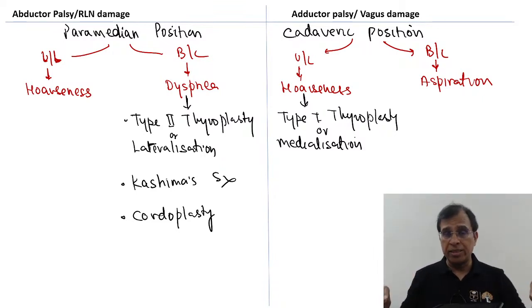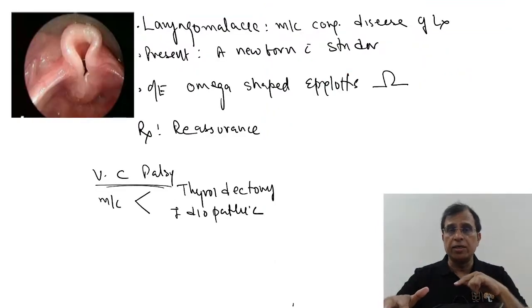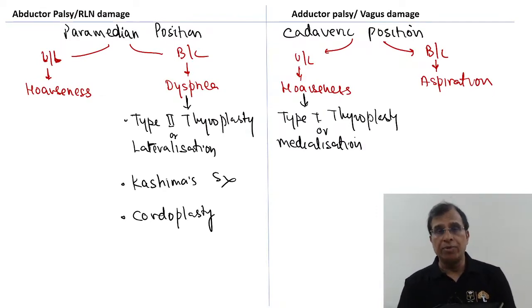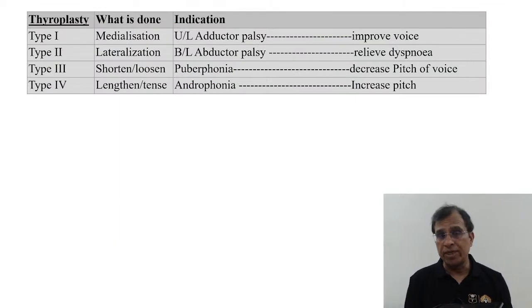Now vocal cord palsy is a very big topic. If you read your books, there are so many things given, but this slide, this last part, carries most of the important information that you need about vocal cord palsy. Don't waste your time reading too much. But in this, there is a very important thing called thyroplasty, type 1, type 2. Thyroplasty is another important topic because there are 4 types of thyroplasties, as you can see. Type 1 and type 2 we discussed, but there's type 3 and type 4 also.